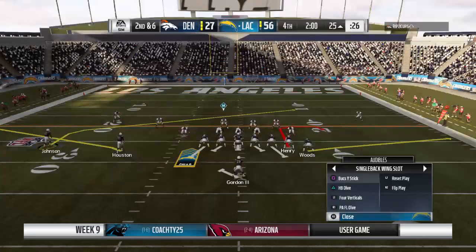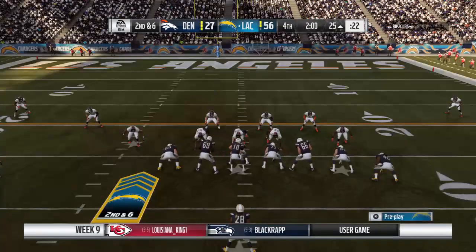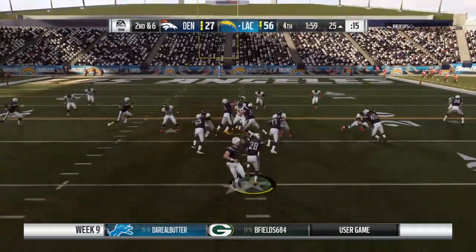Now let's go. Green 39. Green 39. Kill. Turn up. Kill. Turn up. Over. Gun. This is Gordon.